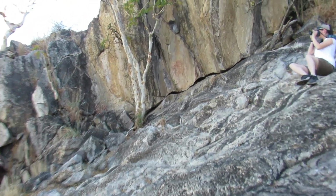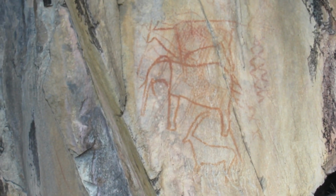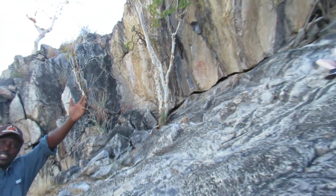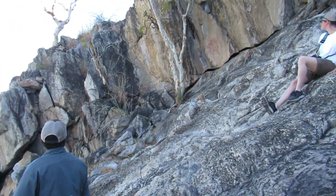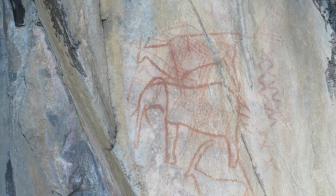Bushmen are the ones who were the first inhabitants of this area before the Bantus came. Jerry explained how native tribesmen would paint what they hunted on the rock face as a record-keeping strategy. Amazing to see something from another time still visible to this day etched into the rock.